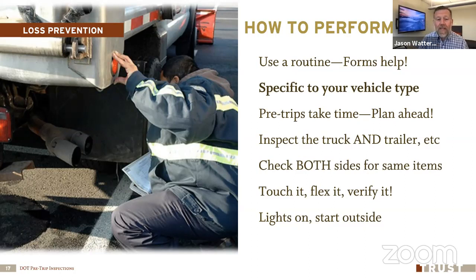Okay. As I look at my vehicle, I want to make sure that I'm checking both sides, even for the same items. So maybe I tip the hood open and I'm looking at the belts and hoses and those types of things. That belt goes all the way around, and I can see it's on both sides. But as I check the driver's side and the passenger side of that vehicle, I want to check the belt just the same on both sides, because the defect may be on one side and not on the other.